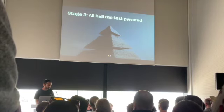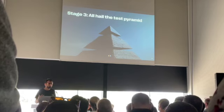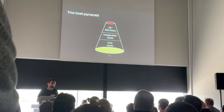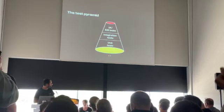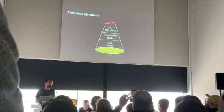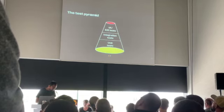The third stage is a test pyramid. The test pyramid is a well-known good practice when it comes to testing, and this is what a code base with a test pyramid resembles. It's summarized pretty well in three sentences: a solid base of unit tests, an optimal number of integration tests, and a handful of end-to-end tests that test user flows.